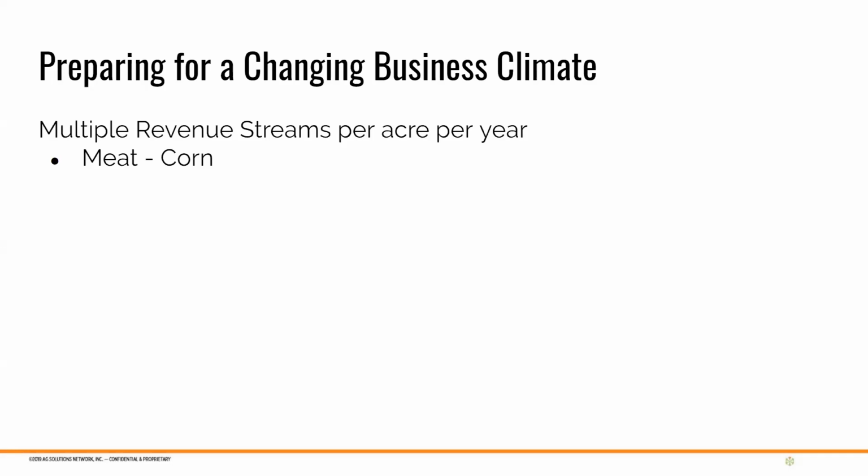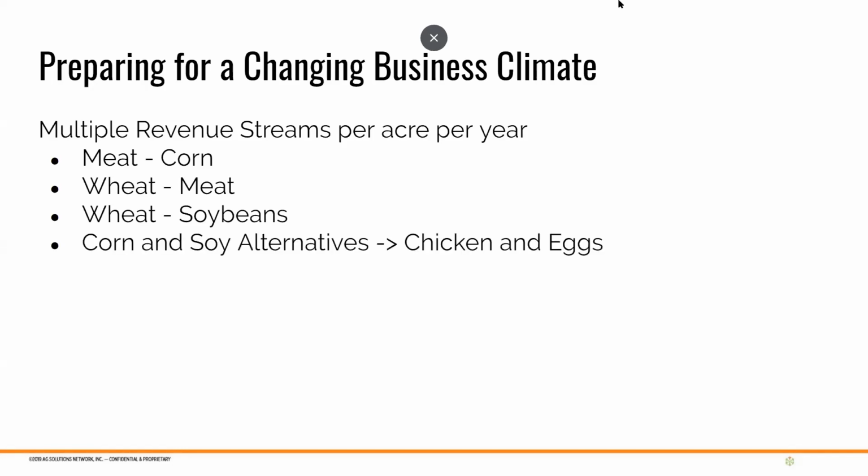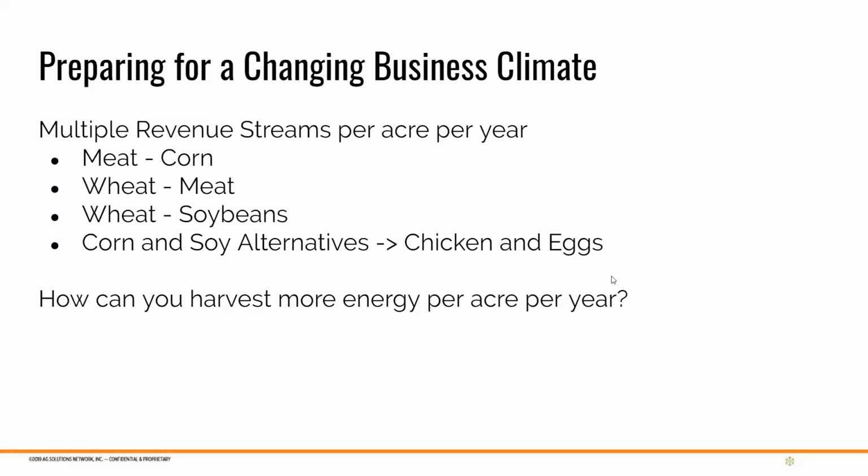Think about it, meat corn. Graze a cover crop ahead, grow corn afterwards. Think about wheat meat. Grow wheat, plant a cover crop, and after that cover crop, go ahead and graze animals on it. Another way is wheat and soybeans. Those stacked enterprises like I was talking about earlier. And then corn and soy alternatives. Right now, we're looking at growing peas, lentils, barley, wheat, and those kind of things to use for chicken feed. So that's another resource, because we've had customers asking us if we can have soy-free eggs, or if we can have corn-free eggs. So we can grow that, turn it into an egg, and sell it.